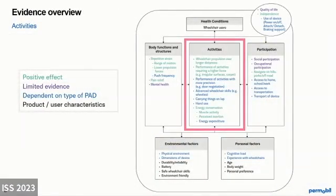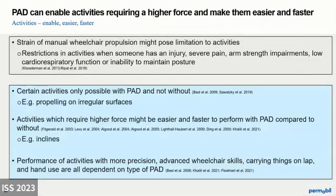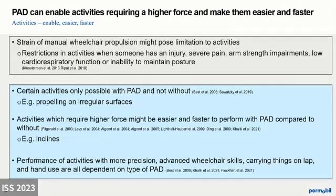Alrighty, then we will move on to activities. We have a whole bunch of activities to discuss there. So just to start with the background again, the strain of manual wheelchair propulsion might pose limitations to activities. So restrictions in activities when someone has an injury, severe pain, arm strength impairments, low cardiorespiratory function, or the inability to maintain posture. And the evidence for power assist shows then that certain activities only are possible with power assist devices and not without. An example of this is propelling on irregular surfaces.